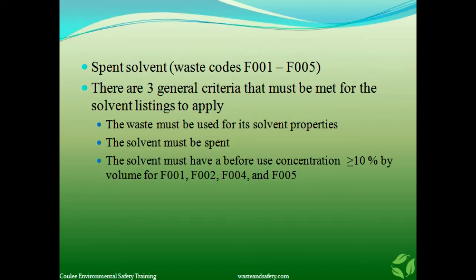There are 3 general criteria that need to be met for the solvent listing to apply. A solvent must meet all of these criteria in order to be considered an F-listed hazardous waste. First, the waste must be used for its solvent properties, that is, to solubilize, dissolve, or mobilize other constituents. Second, the solvent must be spent, that is, it has been used and is no longer fit for use without being regenerated, reclaimed, or otherwise reprocessed.